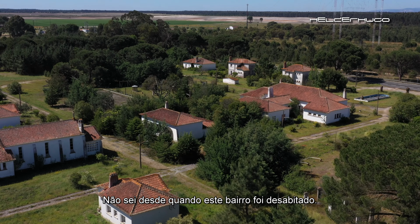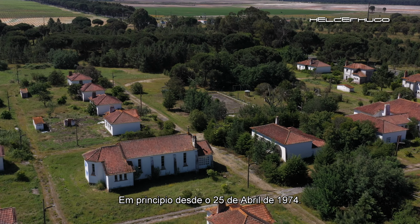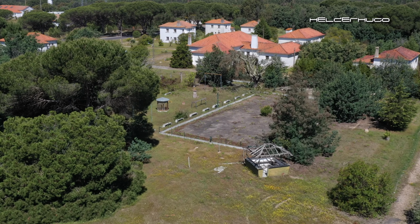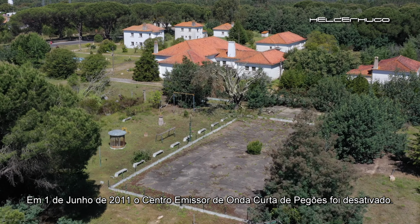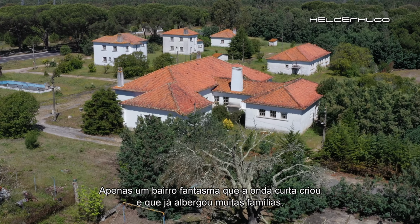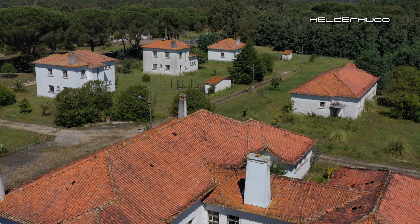I don't know since when this neighborhood was inhabited. In principle, since the 25th of April 1974. The 2001 census indicates that around 20 people still live there. On June 1st, 2011, the Pegões shortwave emitter center was deactivated, and nobody lives in the neighborhood. Just a ghost neighborhood that the shortwave created, and that has housed many families, many children, many stories.